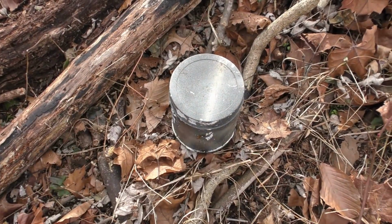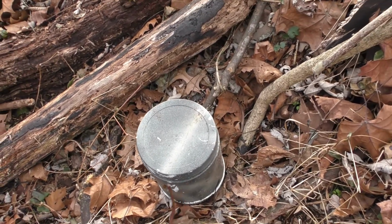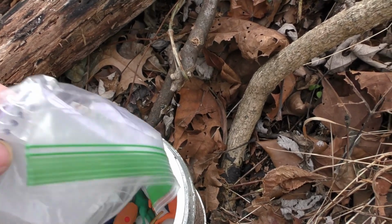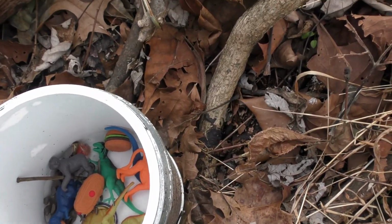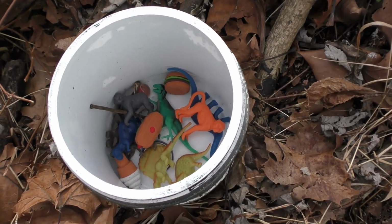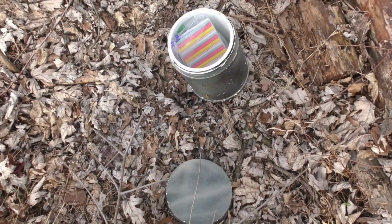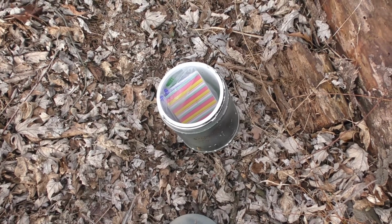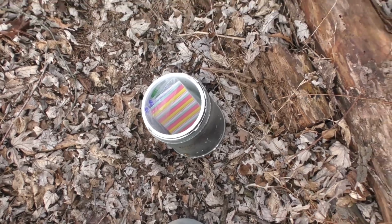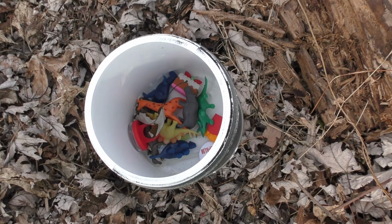All right, so I found geocache number 2 along here, and this is actually a pretty big one and looks like a well-maintained one. And yeah, all kinds of little trinkets in there for the kids and whatnot, but we'll sign the log here and continue on to the next one. All right, geocache number 3 successfully found along the trail here, and another well-maintained one.